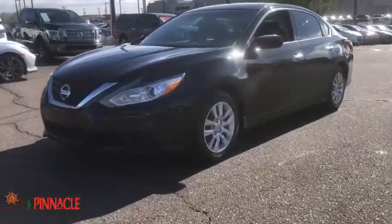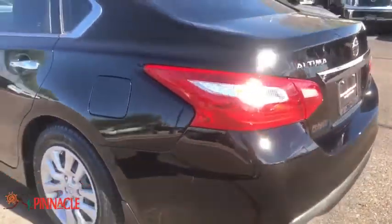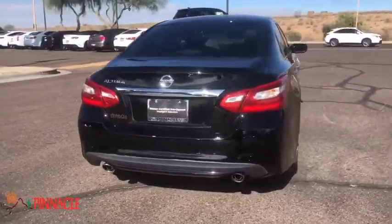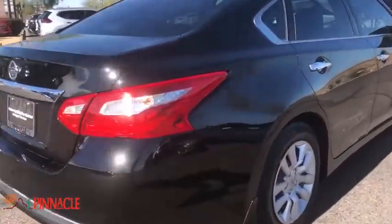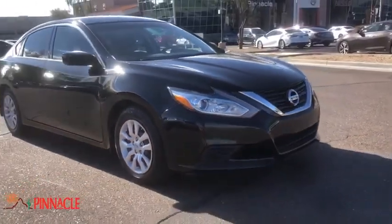Stop by and take a look at the 2016 Nissan Altima. The Nissan Altima offers advanced features to make life easier, and most of the features come standard. Combine that with the powerful engine, 6 standard airbags, and over 5,000 quality and performance tests, and you'll see the Nissan Altima is made to drive and built to last.